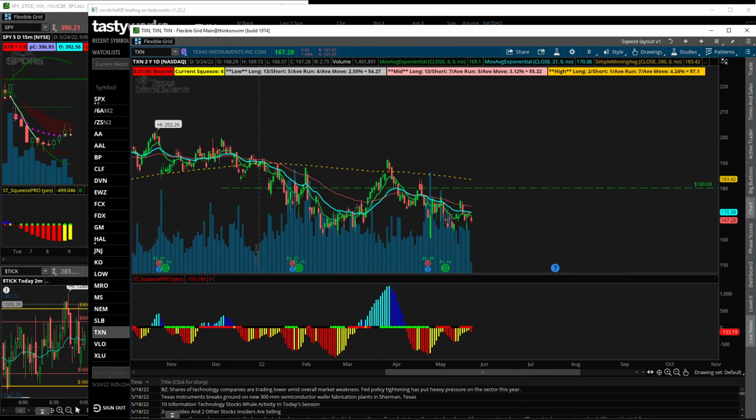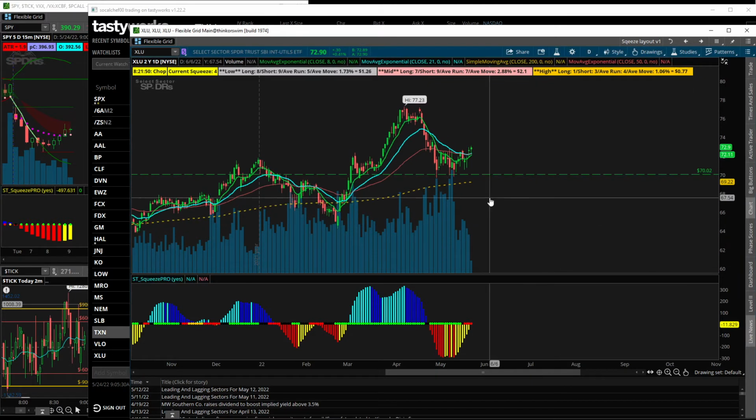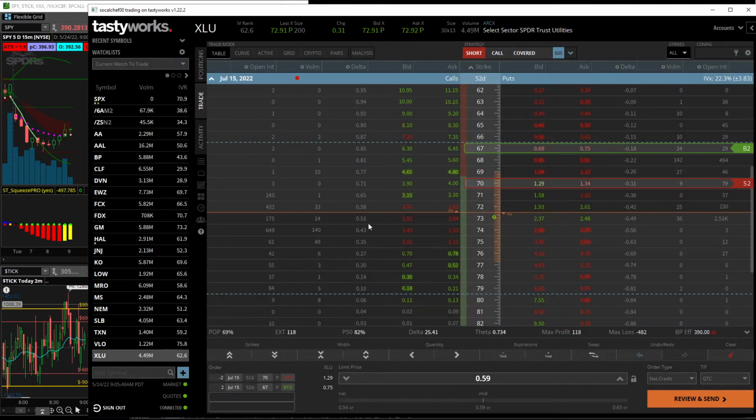All right, next one, XLU. Utilities are pushing back up. Got a nice medium squeeze. We held this consolidation range after making an all-time high, and now I'm looking for this squeeze to fire long and break out and start pushing back up. So looking at a put spread right at support, you can see a good support level here in the 70s. So looking on this one, July, the 70, 67 put spread, $3 wide.